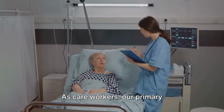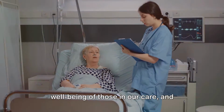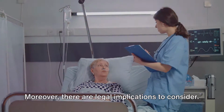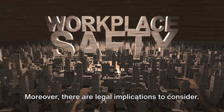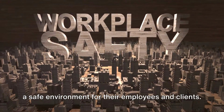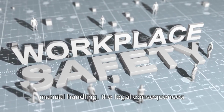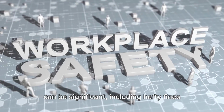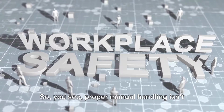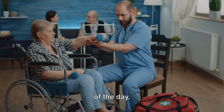As care workers, our primary responsibility is to ensure the safety and well-being of those in our care, and improper manual handling is a direct violation of that duty. Moreover, there are legal implications to consider. Workplaces are required by law to provide a safe environment for their employees and clients. If an injury occurs due to improper manual handling, the legal consequences can be significant, including hefty fines and potential lawsuits. So, you see, proper manual handling isn't just about avoiding a sore back at the end of the day.